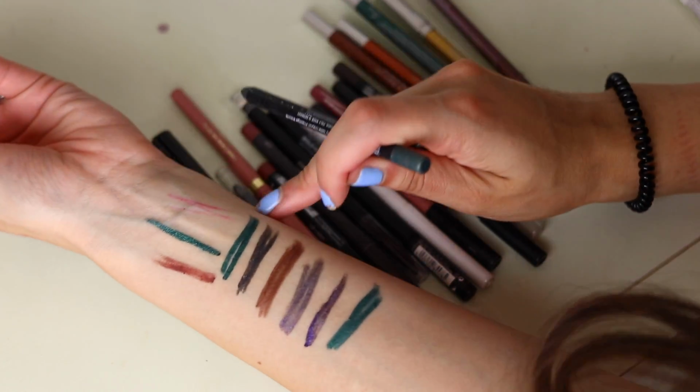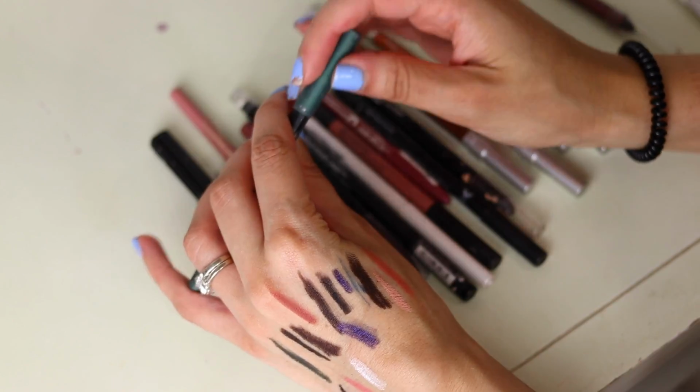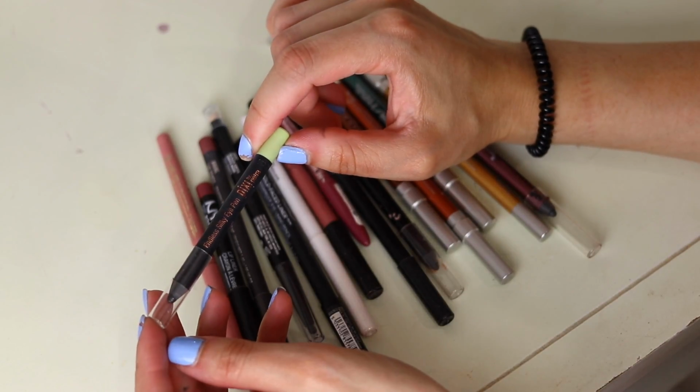I don't know what it is. Like, ooh, look at that. Oh my god, it's so pretty. I have to keep it because it's just too pretty to get rid of. There's another Pixie Endless Silky Eye Pen.